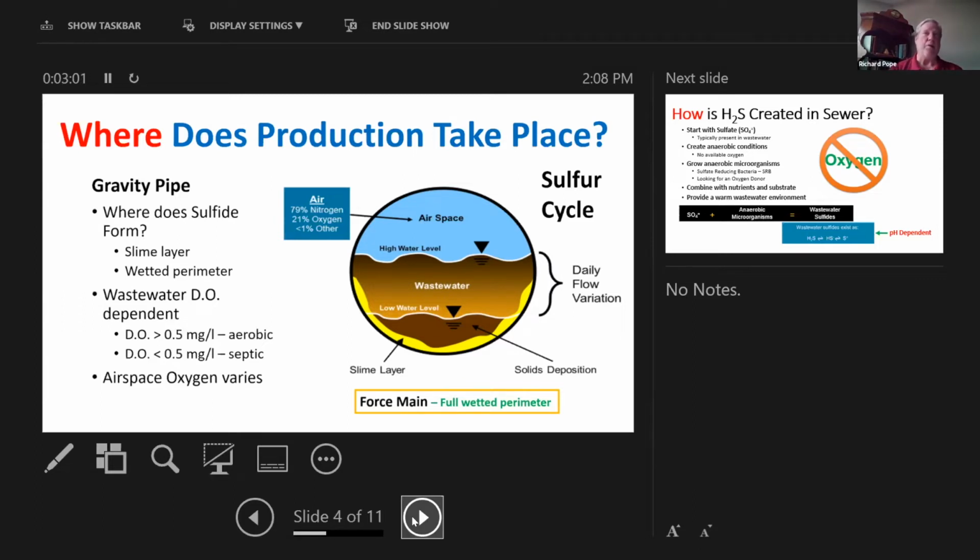Keep in mind, what we're looking at here is a gravity line. In the force main line, which has a full wetted perimeter, you'll see the yellow slime layer encompass the whole inside perimeter of the pipe. And so you can expect that in force mains versus gravity pipes, the production of wastewater sulfides is that much greater.